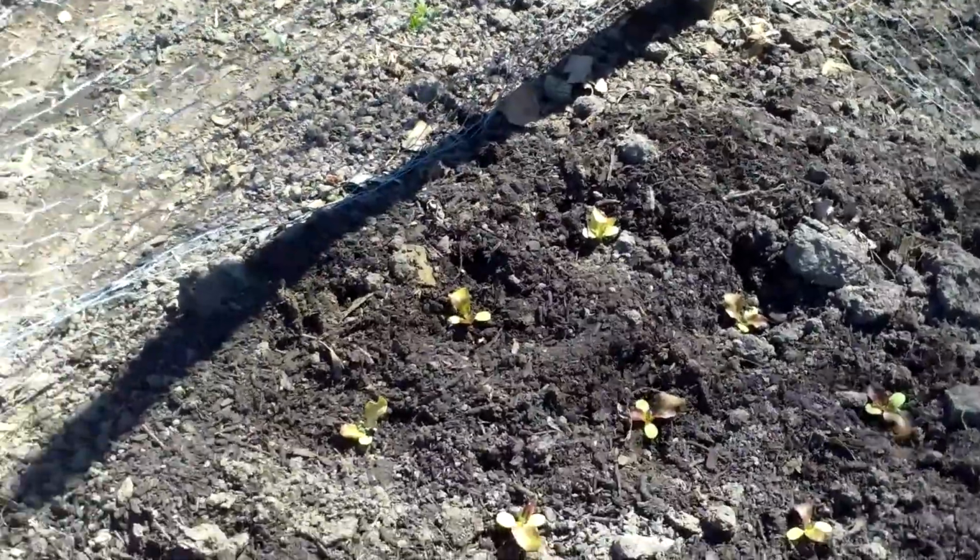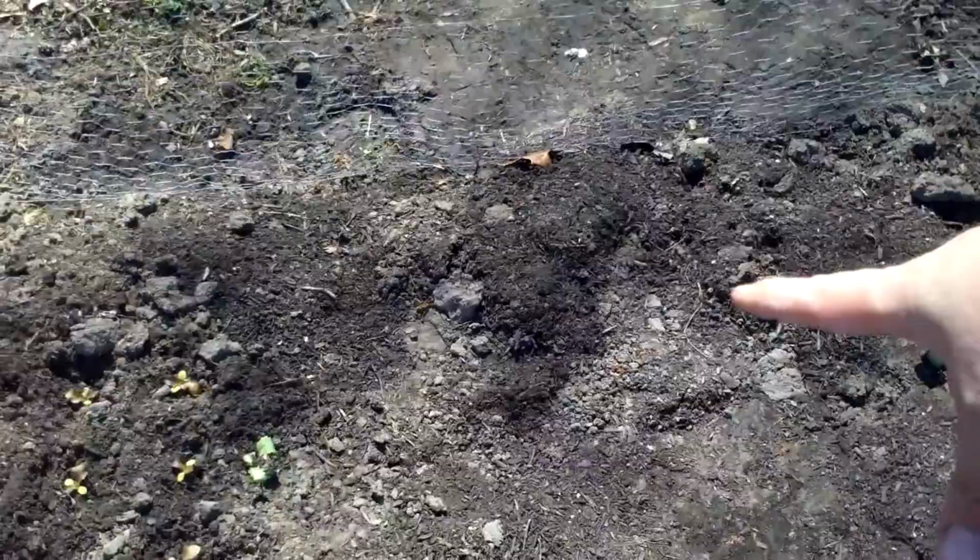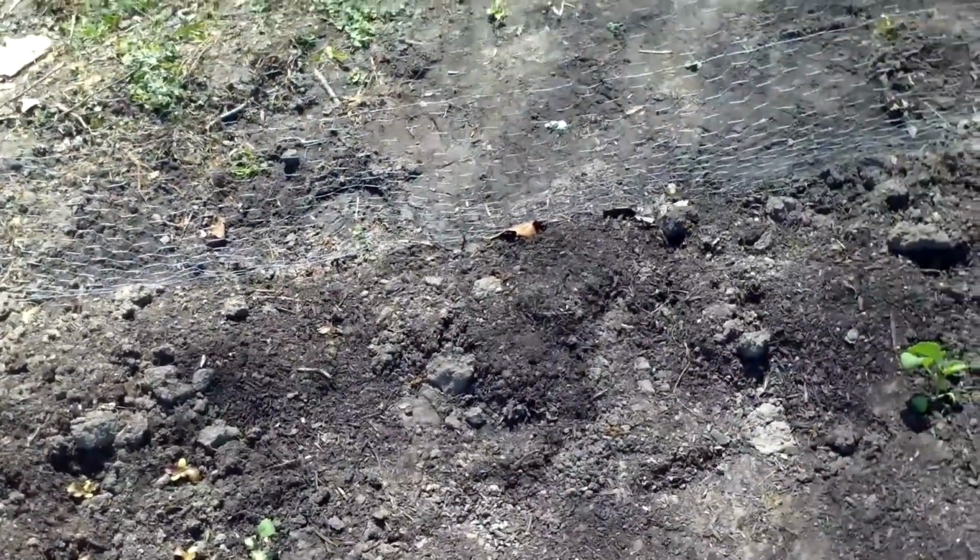And we're going to see how it goes. I ended up leaving this center space for a walkway to harvest, so I can fit in here. And then I'll put the lettuce on the other side.